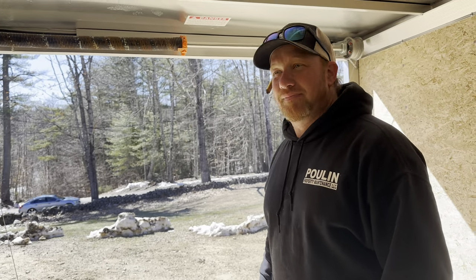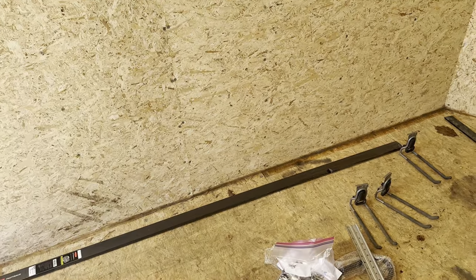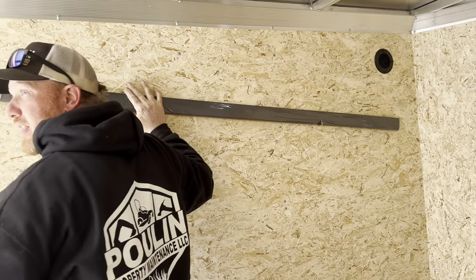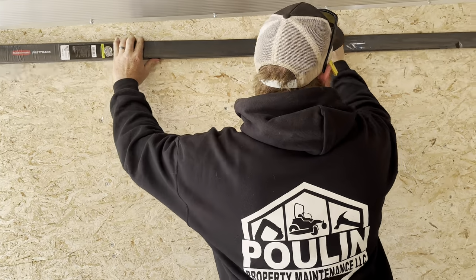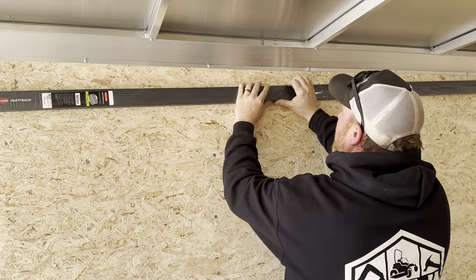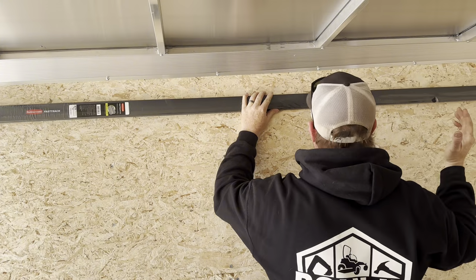Okay. And then I think the last piece was we bought this big track. So I'm going to probably put that towards the front because that'll take up space. Again, this is only a 7-foot wide trailer, so I don't want it to feel narrow. So with this up here, I can hang rakes, a push broom, you know, a couple shovels. You might not want to put it that high.